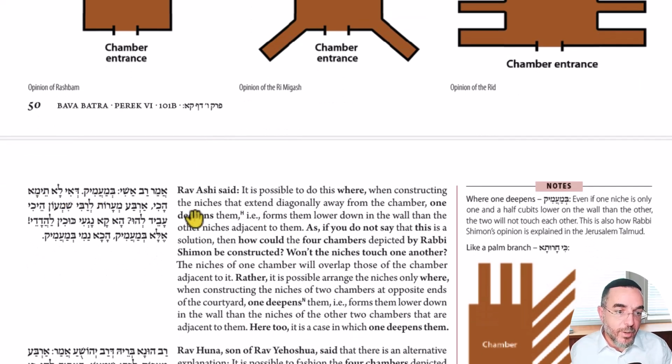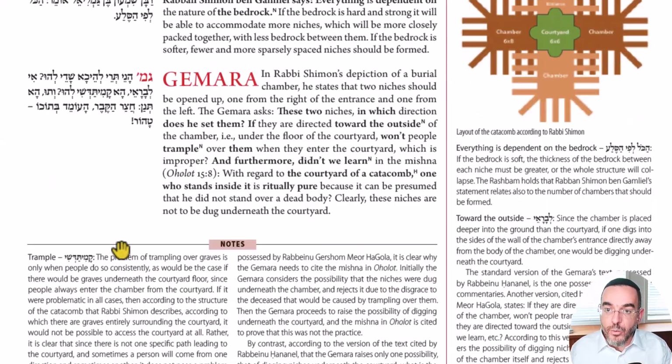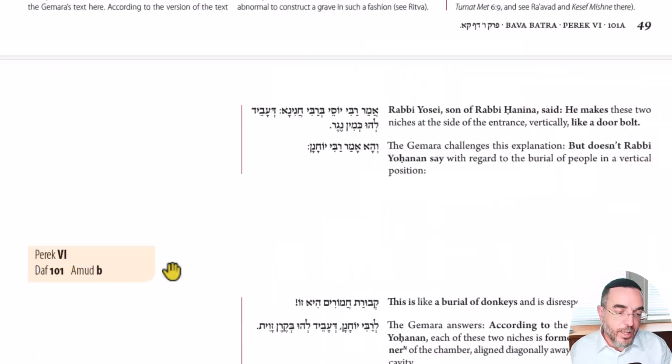Good. And we're going to prove that Rav Ashi is correct, because in any case, you have to say that there are different levels, because if you don't say that there are different levels, then the 4 chambers that Rabbi Shimon said, how would you ever make them? Aren't the niches going to bang into each other? Rather, it must be that you are making some deep and some more shallow. That was this picture over here when you have 4 chambers, so for sure, these two are going to overlap, and so it must be that it's on different levels.